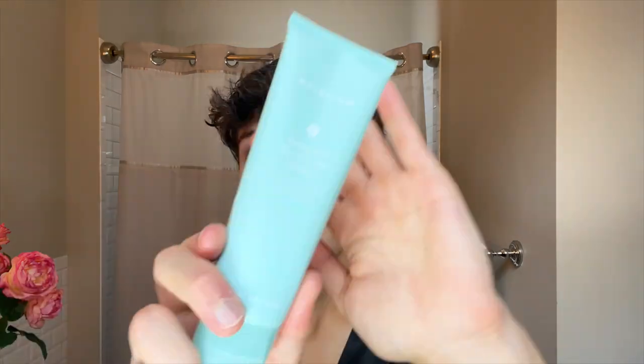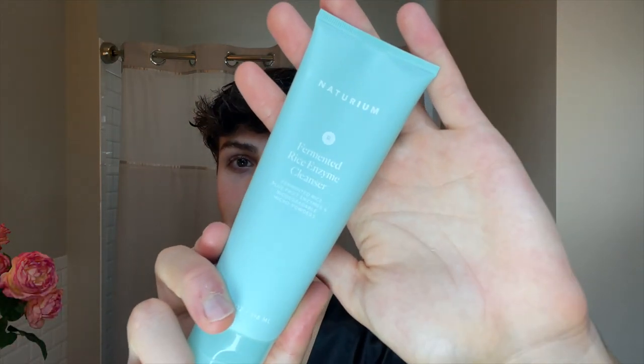Okay, next up, I'm gonna be washing my face. I usually do this in the shower, so I'm a little bit scared because water's gonna be everywhere. But today, I'm gonna be using the Naturium Fermented Rice Enzyme Cleanser. This is like an exfoliator and cleanser in one. It's really gentle. It just has rice enzymes, which is truly one of my favorite exfoliators ever, like little rice powders. Absolutely amazing.